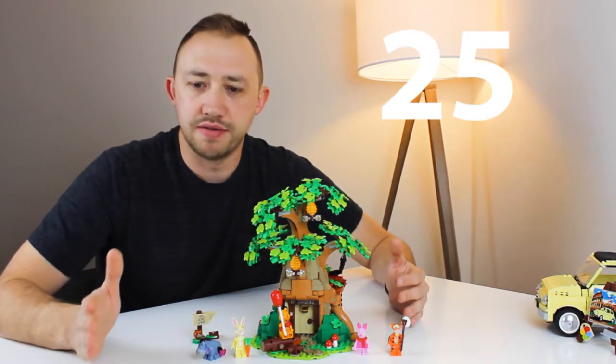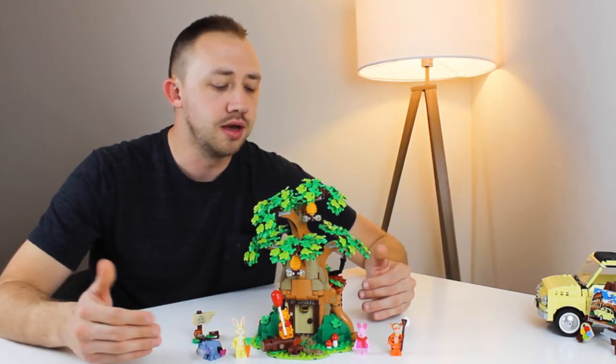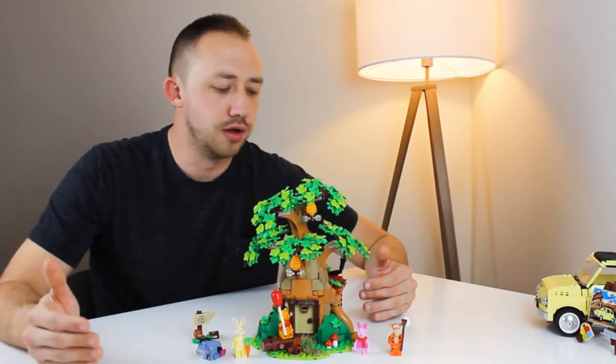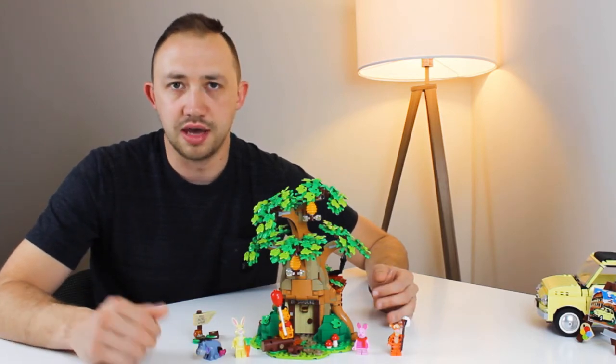It's not the best set I've ever built, but I really enjoyed building it. Bruce really enjoyed building it. So if you've got kids, they'll really like this set. But overall, 25 out of 30 is what we gave it on this one.